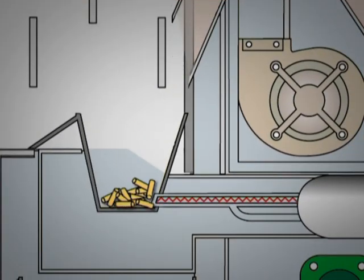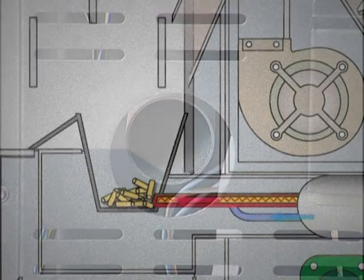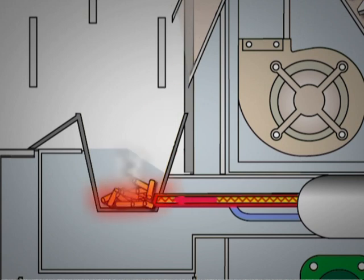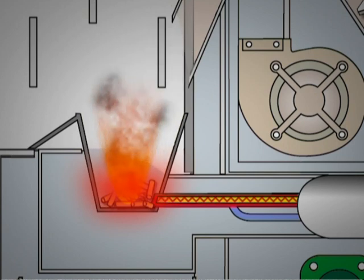The ignition occurs with the help of an electronic resistance, which is positioned behind the brazier and which is ventilated by room temperature air drawn through the air inlet on the back of the stove. The air heats up quickly upon contact with the resistance and then transmits the heat energy to the pellets in the brazier, causing them to ignite.